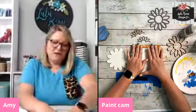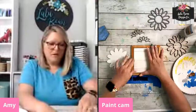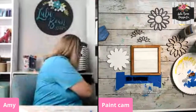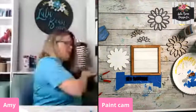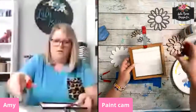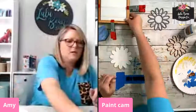All right, so I'm gluing my frame down. Sometimes I get my clamps and clamp this together, especially if the pieces are a little bit warped. These are not warped. I don't think I'm going to need them, maybe I will. Maybe I'll clamp them. Hold on. Oh Lord, I'm just throwing everything around. All right, let's just do this, just to make sure that it's not going to shift around, and let that dry for a minute.